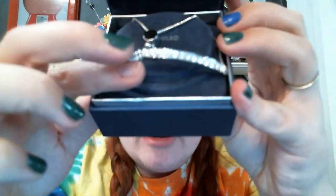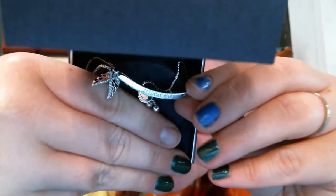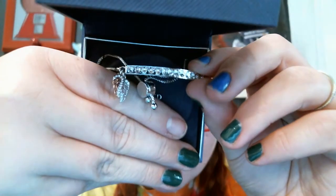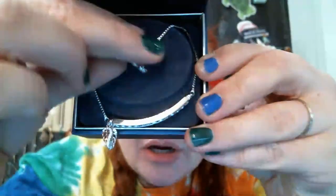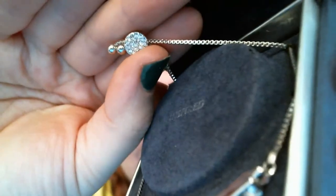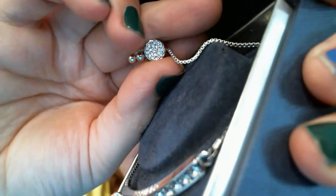So it says inspired on here. There's a better shot. You've got all these crystals and then you have angel wings, pretty similar. And then it's got crystals on the other side of here. Ah, there's the rub. Is it missing one? Yeah, it's missing one crystal right there. Do you see it? It's not very noticeable, but it's right there.